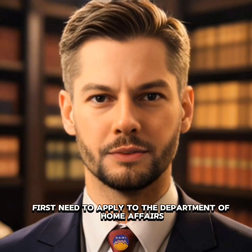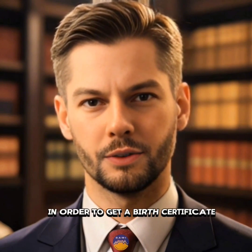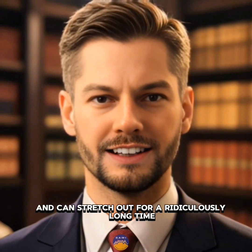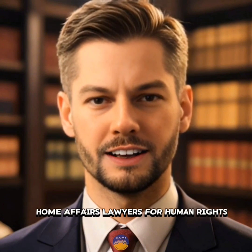You would first need to apply to the Department of Home Affairs for late registration of birth in order to get a birth certificate, which you need to apply for citizenship. But as many people have discovered, getting Home Affairs to register a person in late birth registration is a difficult business and can stretch out for a ridiculously long time. There is also an administrative fee to be paid to Home Affairs.